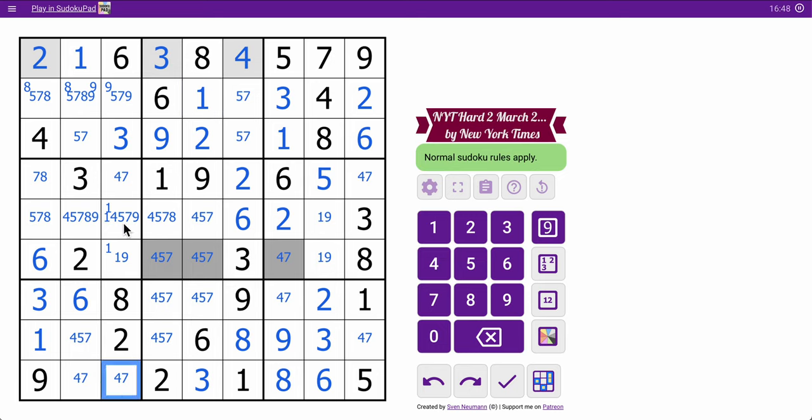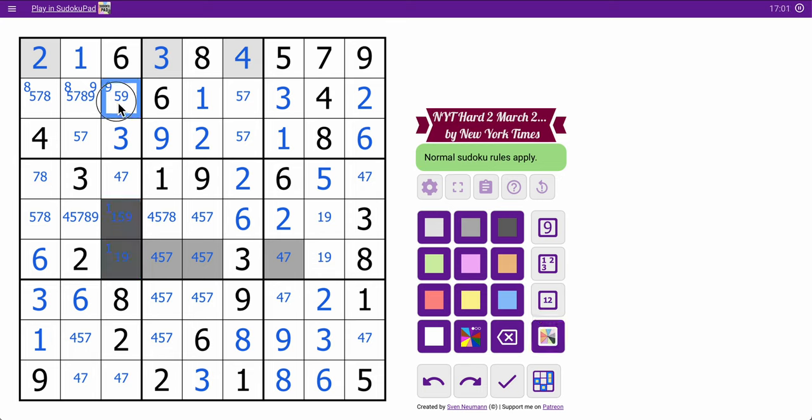Okay, this is now a 4-7 pair in column 3, which means that's not 7. This can't be 4 or 7. See, that's a 1-5-9. Oh, and that's a 4-5-7 triple in column 2. So this is an 8-9. Interesting.